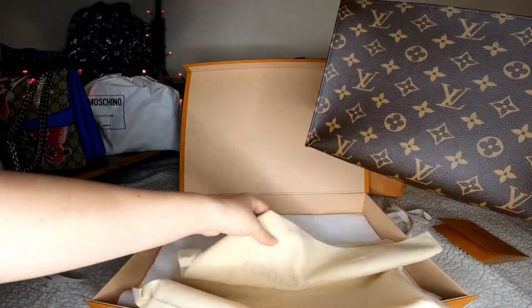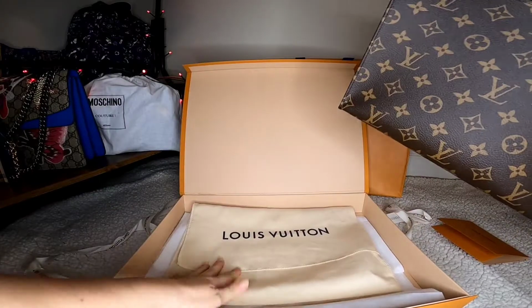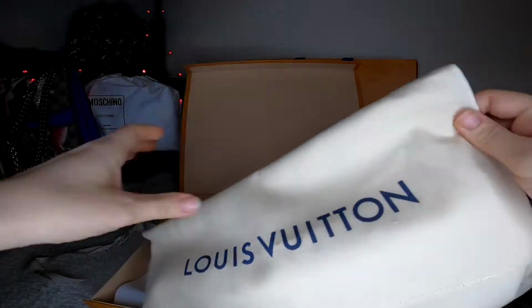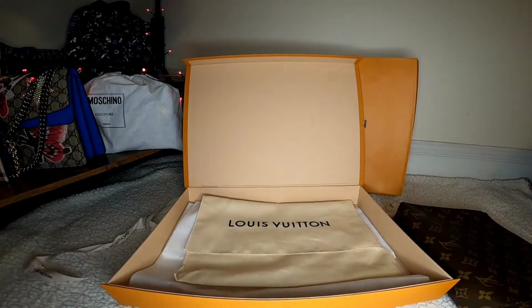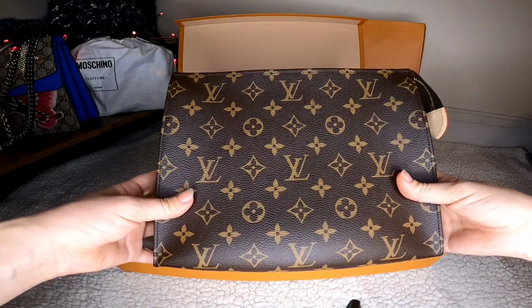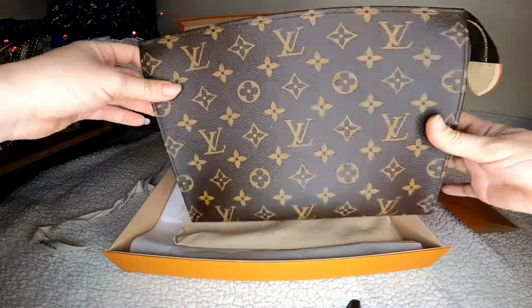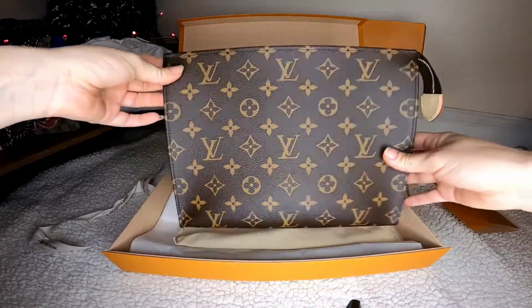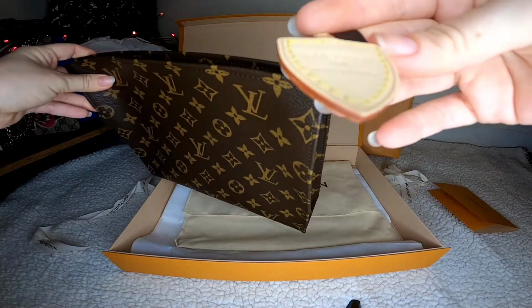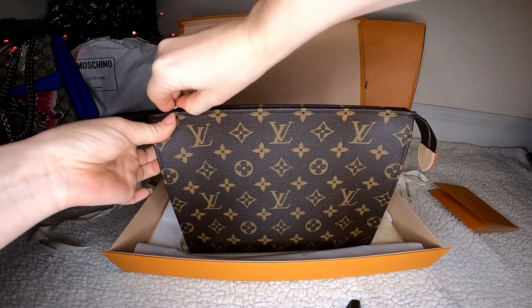So let's take a look how it's gonna look inside. So this is a classic dust bag like all Louis Vuitton has, you know, this cute material. Okay, so let's see, and this is it. This is a perfect shape and perfect size, because I know they have 19 and I guess a smaller one, but this one is the best of all of them. Okay, they have a little bit of vachetta here. And my one is made in France, Louis Vuitton Paris, made in France here it says. Okay, let's open it up.